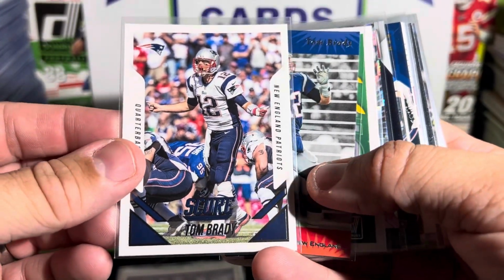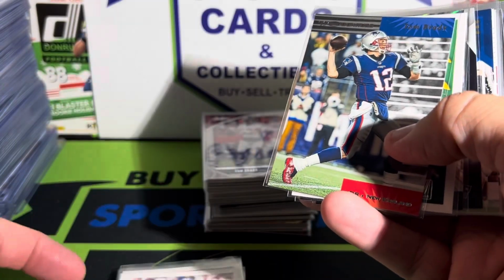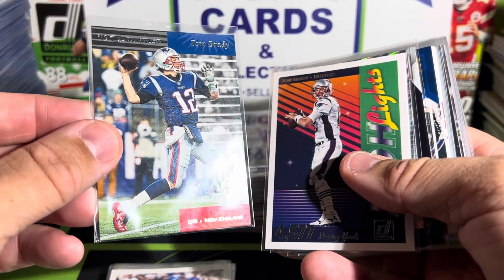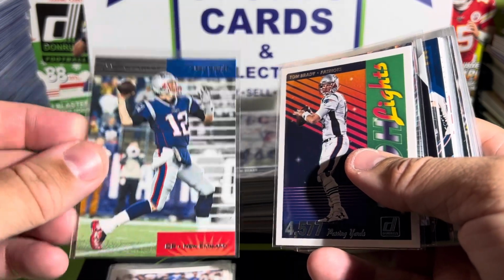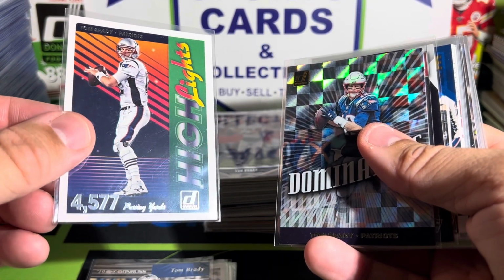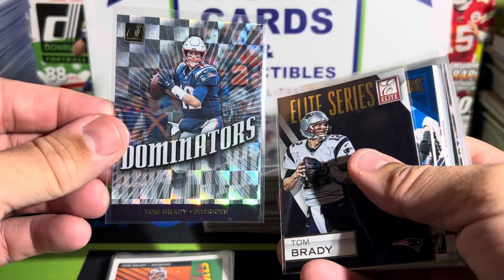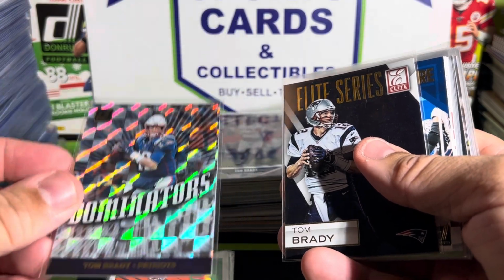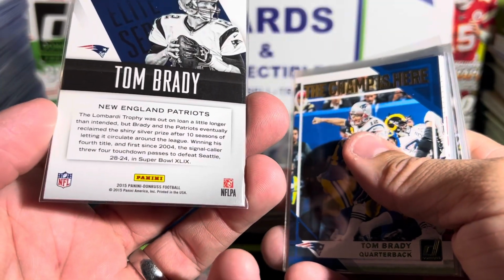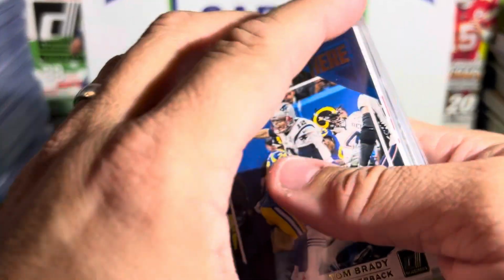We got a Score. This is the 2015. Calling out plays. Audibles. Donruss throwback. So that 2000 Donruss. Highlights. So our Donruss. 4,500 passing yards. Cool insert. Got the Dominators. And then we got Elite Series from Elite Football. That is 2015 as well. So we kind of span between modern and early Brady stuff.